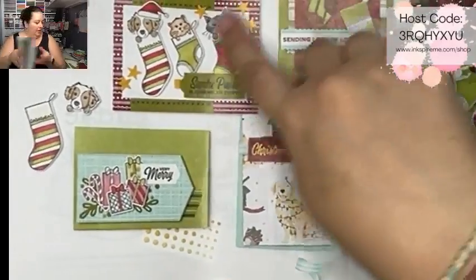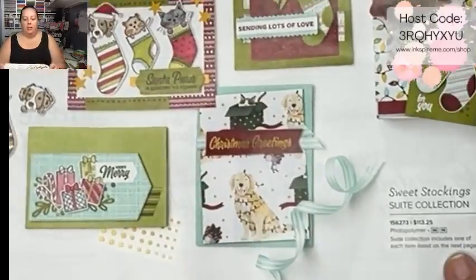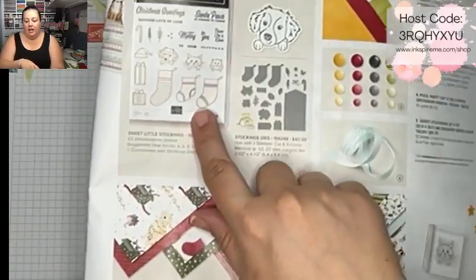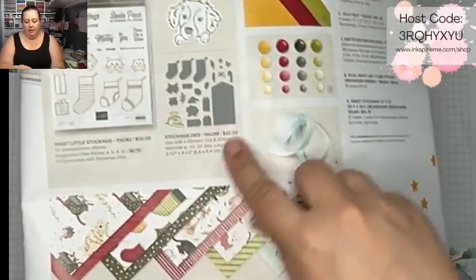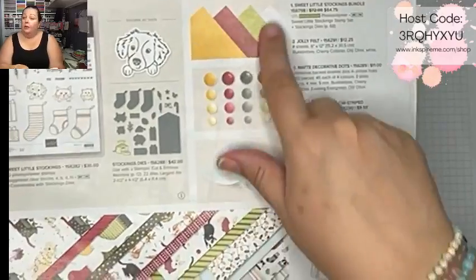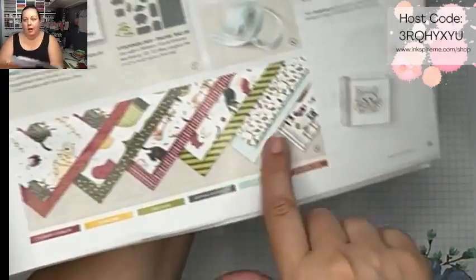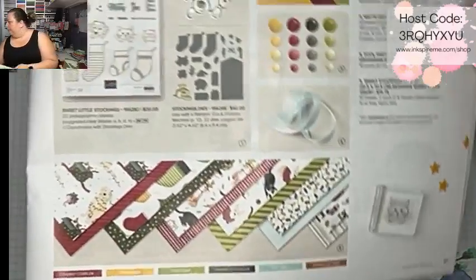Adorable, right? And then when you flip over the page, here's what's included. So you have the sweet little stocking stamp set, which we're going to use, as well as the stockings dies. There's some felt, there's some enamel dots, there's some ribbon, and then there's adorable DSP. So let's go ahead and get creating.